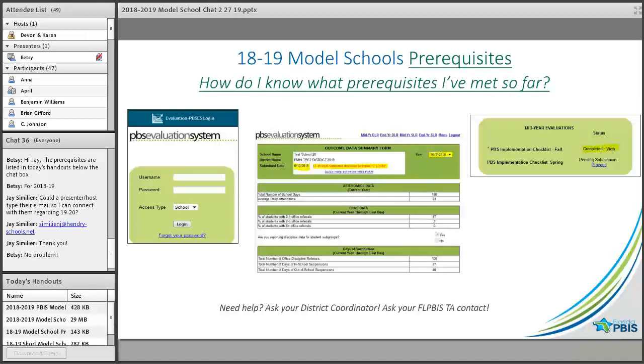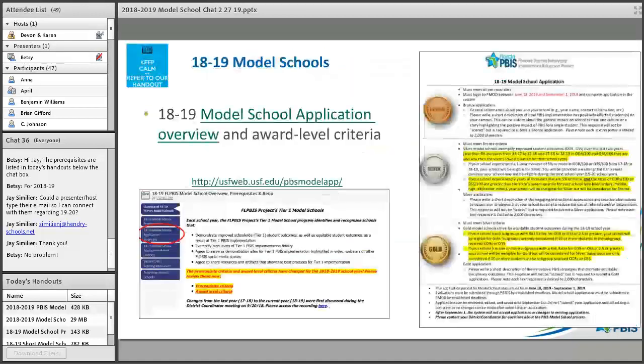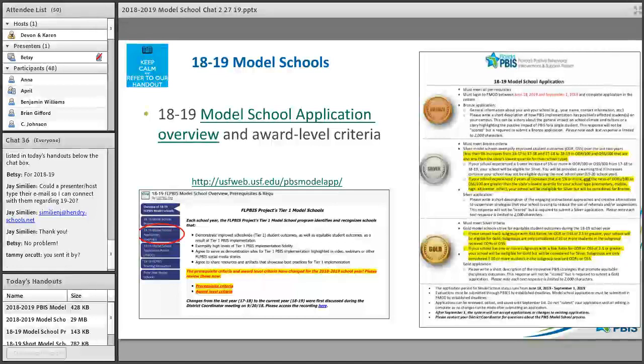I actually just sent everybody a report of where all the schools are in the state with prerequisites, so they have that information as of a couple days ago. Did you send it by email or to the staff? I sent all the PBS Project TA staff the most recent information about prerequisites, and they can share that information with the district coordinators in each district. So Tammy, if you're wondering and you're a DC, then you can go ahead and contact your PBS TA person.